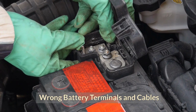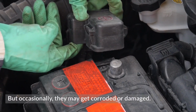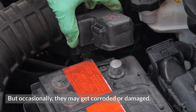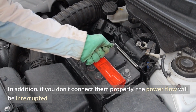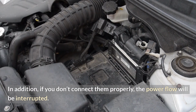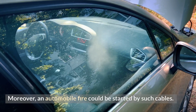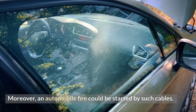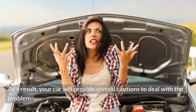Wrong battery terminals and cables. Your car gets power from your battery cables, but occasionally they may get corroded or damaged. In addition, if you don't connect them properly, the power flow will be interrupted. In the car, the power supply becomes a concern. Moreover, an automobile fire could be started by such cables. As a result, your car will provide several cautions to deal with the problem.